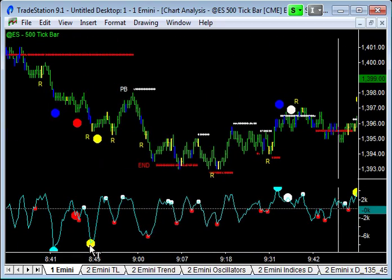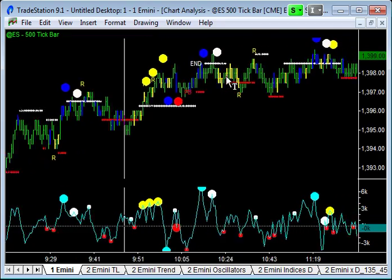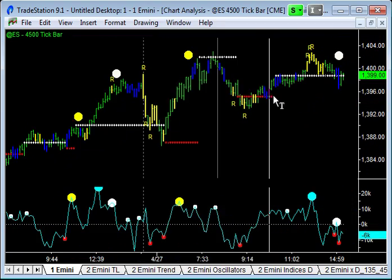We'd had exhaustion selling, first bullish divergence, flush patterns, and so on. Then you can see as we're testing these lows down here at this end of trend level, Rambo patterns come in, and then the market breaks to the upside. The 4500 tip bar chart just shows these Rambo patterns again at the lows, so this uptrend was not over.